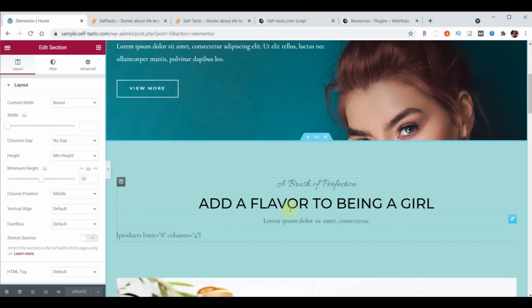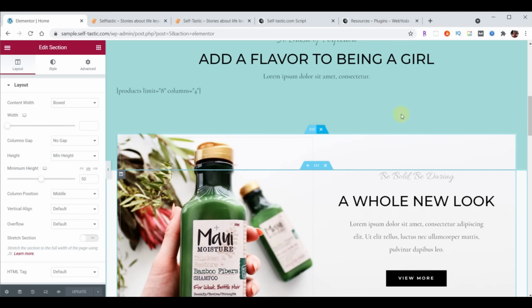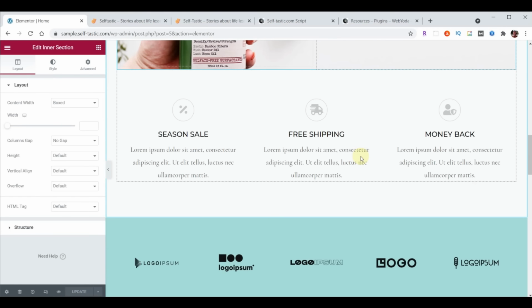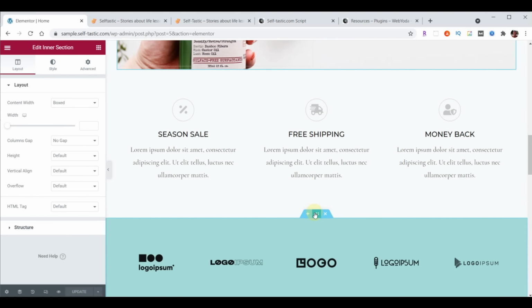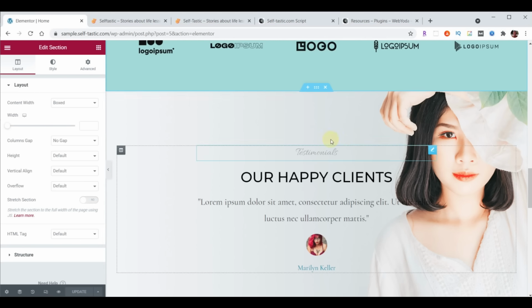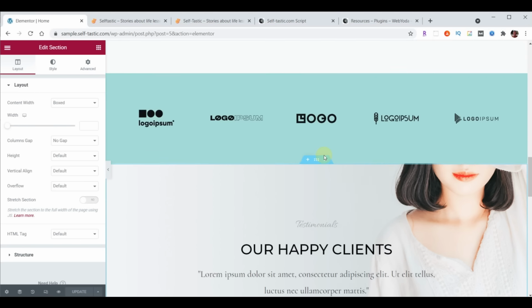Whereas this section is that section there, and that's a different type of a section. We'll talk about that. Notice how it's got a little border on here. If you click on that, that's called an intersection. See right there? If you keep going down and we click on here, that's a section in itself. So each one of these, it's basically a row, is what a section is.